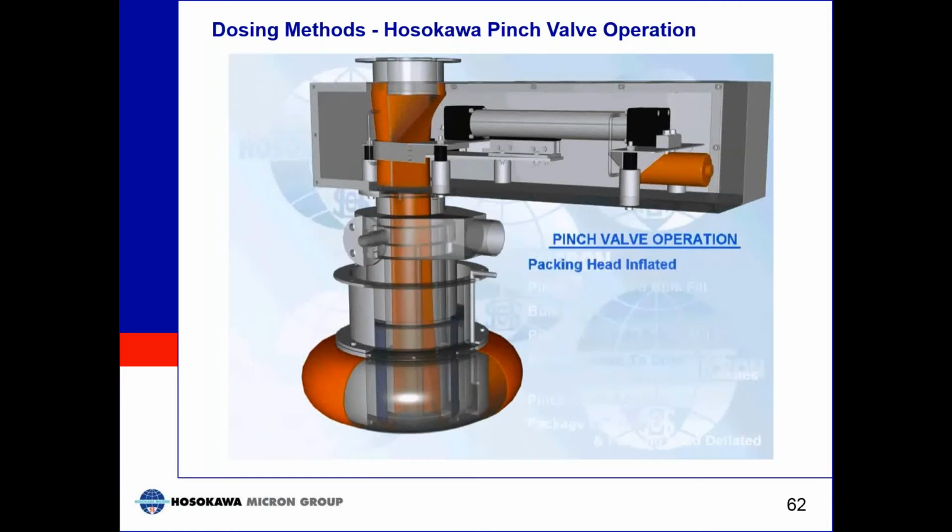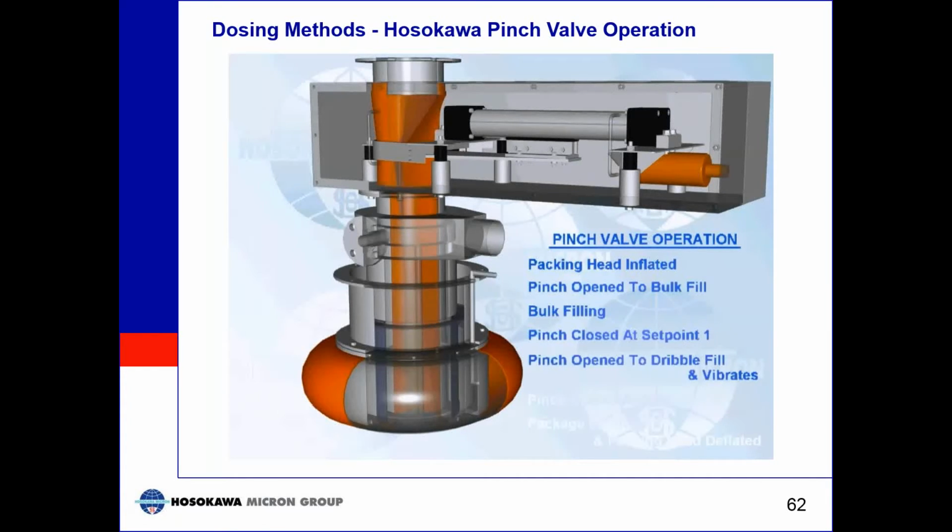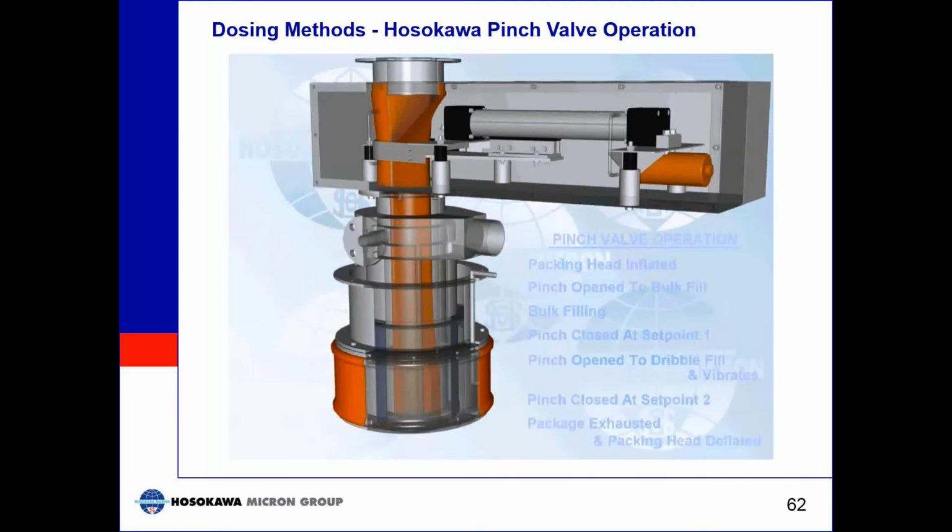It shows the pinch valve operation, the packing head inflated, the pinch open to bulk fill the product. Bulk filling commences, the pinch is closed to set point 1 and then open to dribble fill, and at the same time the vibrator works to knock any loose powder off. The pinch is closed to complete the fill and the packing head deflated.